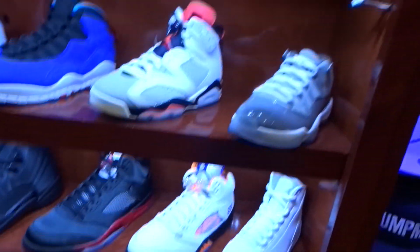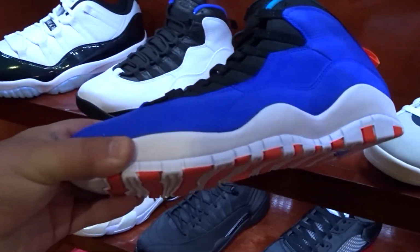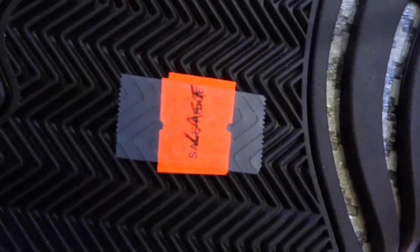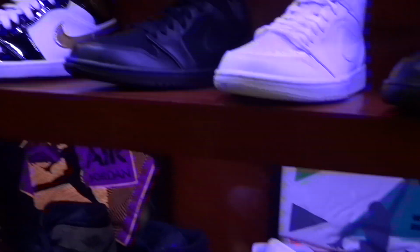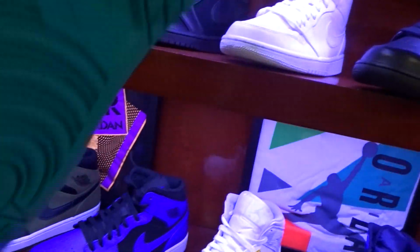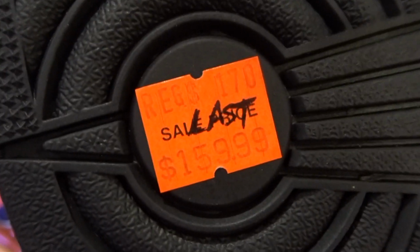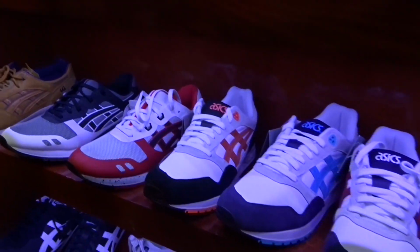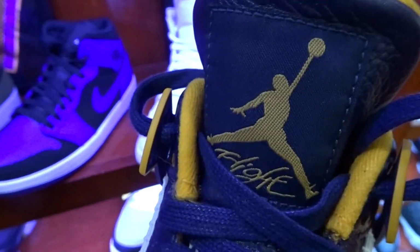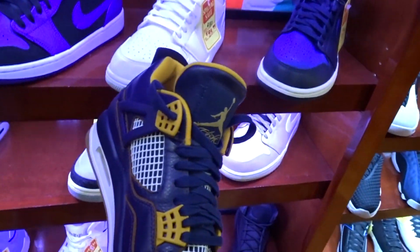So we get to the Jordan section. Of course, let's give the tens a shot. Oh, they got the lows, $179. Got the tens are sitting on the shelf everywhere, $190. These are actually pretty dope. I wanted to pick these up, but $200, $199. So they also got the ones going out there, $140. South Beach colorway ones, no price tag on them. Got the shadow ones sitting on the shelf as well, $160. A little ASICS section, New Balance. Got the fours sitting here. Why does it always look like Jordan got a butt crack on the fours? But he's sitting on the shelf, $190. Those are pretty dope.